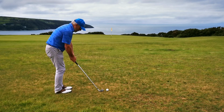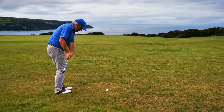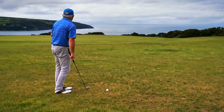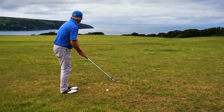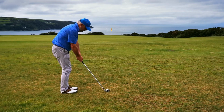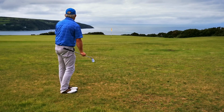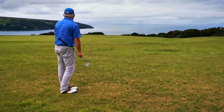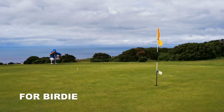Got about 40 yards here and I've chosen a 9-iron. I'm just picking my spot where I want to land this. Get it to run onto the green. It's all downhill, so difficult to stop the ball. But I prefer this sort of shot to trying to fire a sand wedge in or a lob wedge. Unfortunately, it's gone well past.